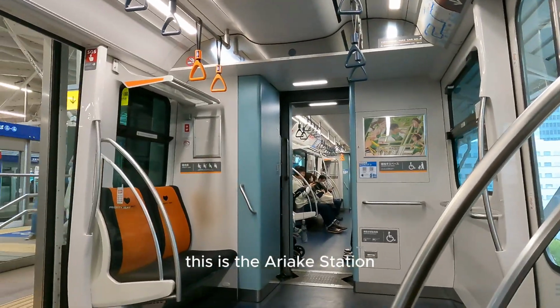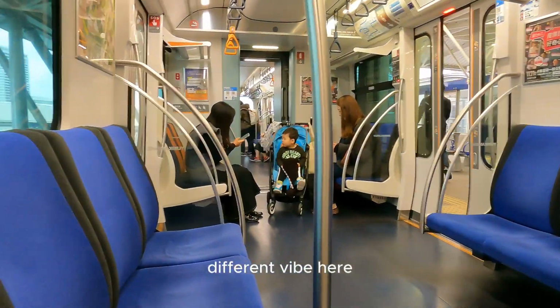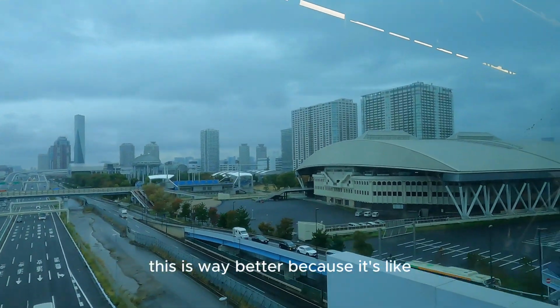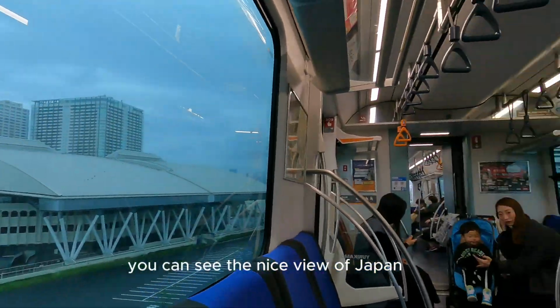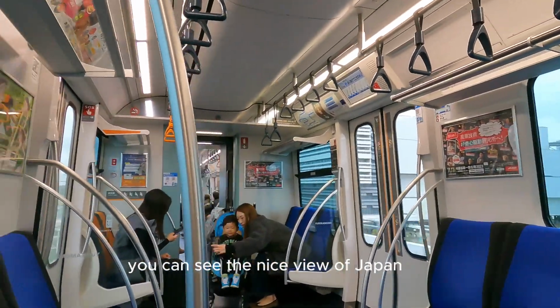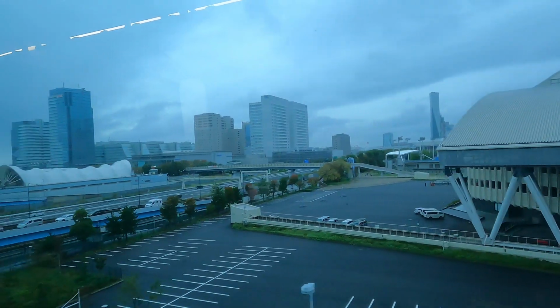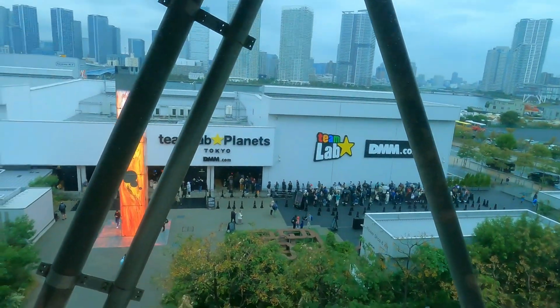Okay, this is Ariake station. It's so nice. Different vibe here. This is way better because it's a few meters high from the ground, so you can see the nice view of Japan. Wow. That's TeamLab Planets. Dude, the queue is so long.